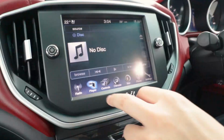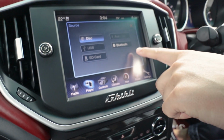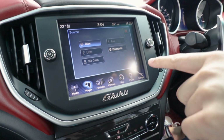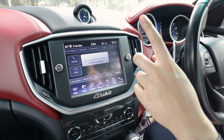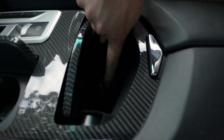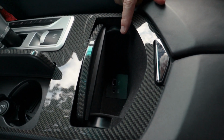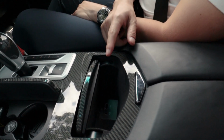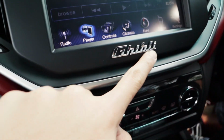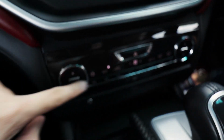Okay, now we are stuck in a jam, so now I think we have some time to play with the infotainment system. For myself, there's 2 things I always look for in a car, which is the Bluetooth audio, which they have here, right? Of course, you need to connect your phone to it. And then the second one would be the Bluetooth telephony system. And over here, hidden here, we have the auxiliary point and also the USB port. I guess this one, of course, helps you charge the phone as well. Ghibli logo over here, and you have your normal climate control buttons all over here, right?